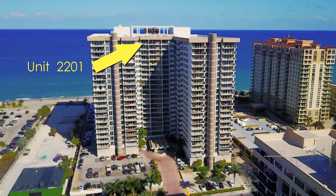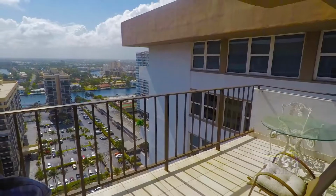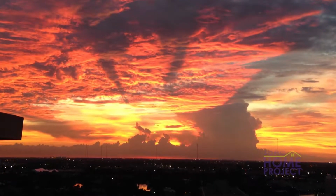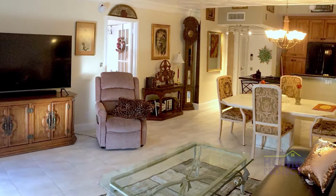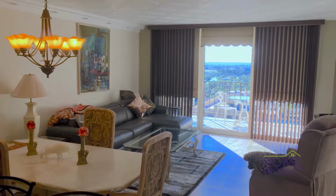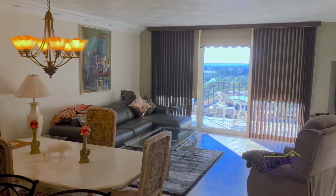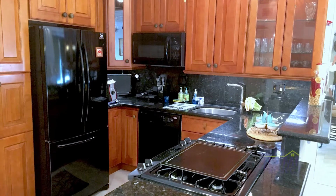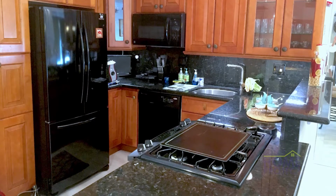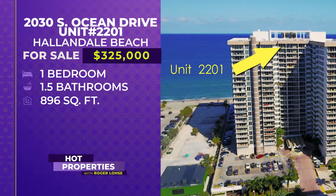The other property we're featuring at Parker Plaza is on the 22nd floor. The sunsets from this penthouse unit will take your breath away. This is a 1-bedroom, 1.5-bath condominium that has been nicely remodeled to include granite countertops, tile and wood flooring, and impact windows. The kitchen also features a gas range, newer appliances, and lots of storage. The asking price here has just been reduced to $325,000.